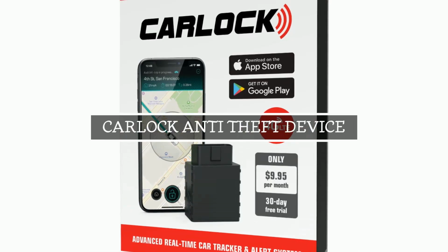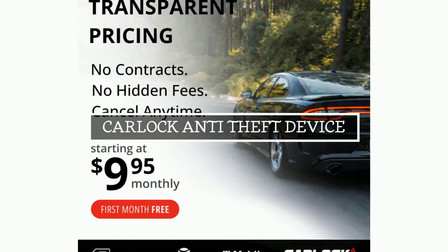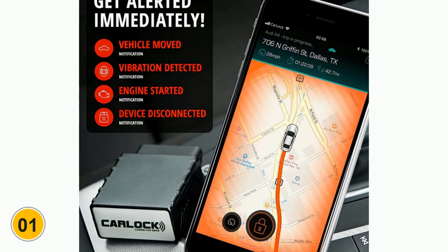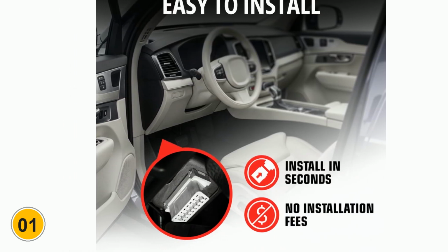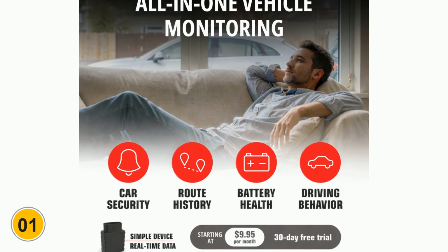Product number 1: CARLOCK Anti-Theft Device. First up is the CARLOCK Anti-Theft Car Device. This real-time 4G tracker caught my eye for its impressive features at just $49.95. If you want real-time alerts and a solid monitoring system for your car, this is worth a serious look.